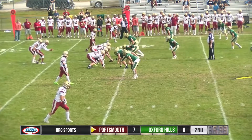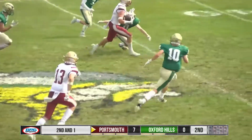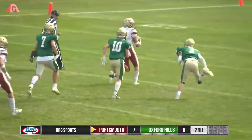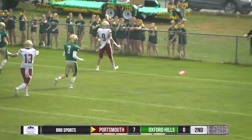Thomas with one back to his left, takes a snap and hands it off to that one back right up the middle, and with a lot of daylight goes Brooks Connors. One man to beat. He's going to take it to the house. Touchdown, Portsmouth.